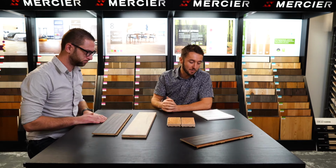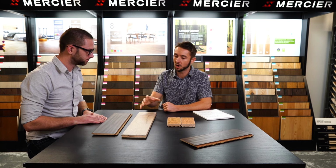Okay. Keep it brief here for everybody. Let's just talk about the DIY options, because a lot of this stuff traditionally is nail down or staple down, very labor intensive, some specific tools and some specific skill sets. What are the options for people who want the hardwood look but they don't want to pay for install?